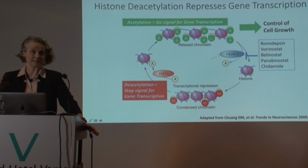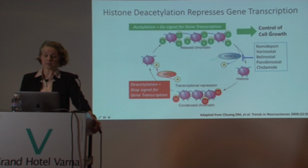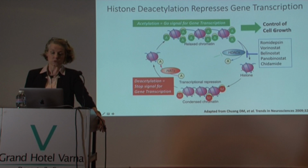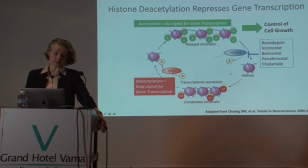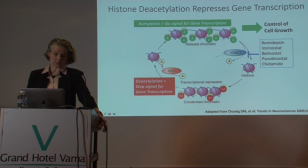And so you put the acetyl group on, that neutralizes that charge, loosens the DNA, and then you get gene transcription, and the genes that you get from that are genes that slow down or control cell growth or cause differentiation. So the HDACs themselves are overexpressed in a lot of cancers and then cause this deacetylation, which makes these important genes be turned off. So the deacetylation results in a stop signal. That's a good thing, but in cancer, a lot of times you get turning off of genes that you want to control cell growth.